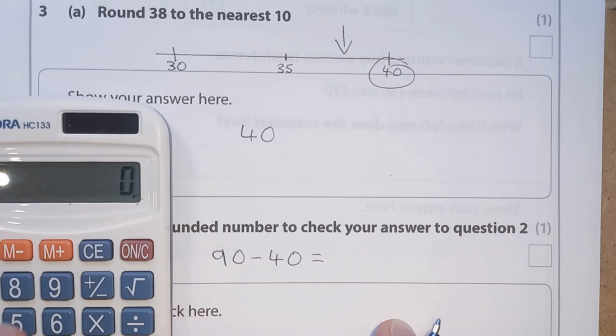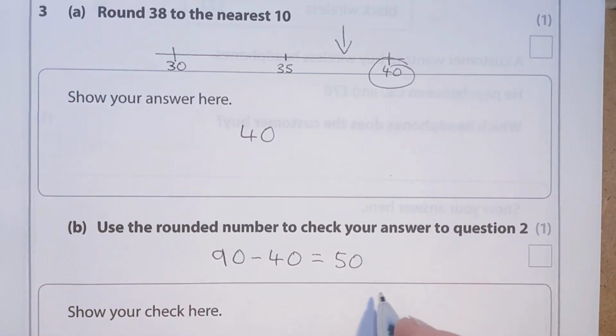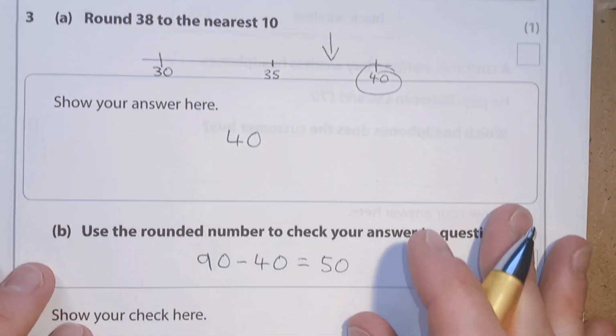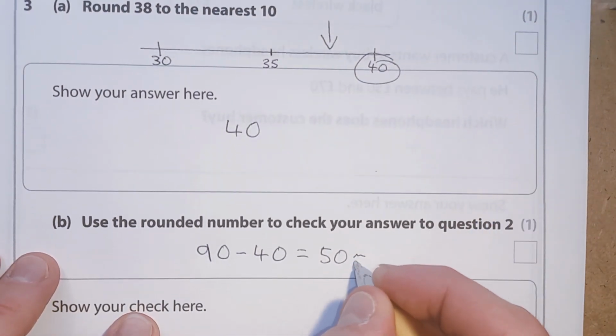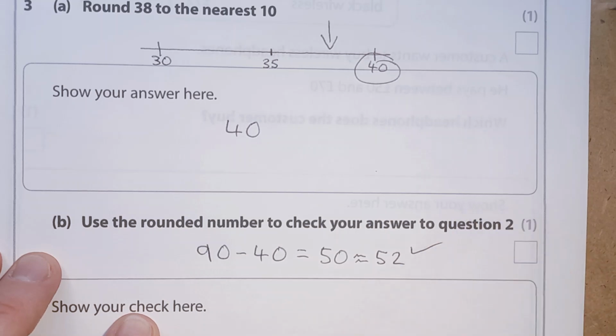We can still use our calculator. 90 minus 40 gives us 50. And previously we got an answer of 52. Well, we can say 50 is approximately equal to 52. So that's good as a check.